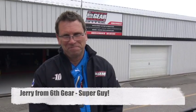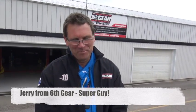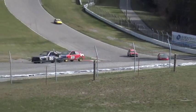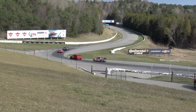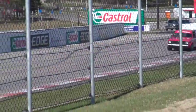So Jerry, you're the chief tech for our illustrious team this weekend, and how do you think we did? Well, lots of fun. You guys were great. You were really fun to work with, and everyone drove very well. I'm really pleased with that. And what do you think is so exciting about Chump Car Racing? It's really good people, and you're not racing in the pits. That's a nice aspect of it. Endurance racing is always fun because it's a race of attrition, and it's a test of endurance, and that's always a really great thing to do.